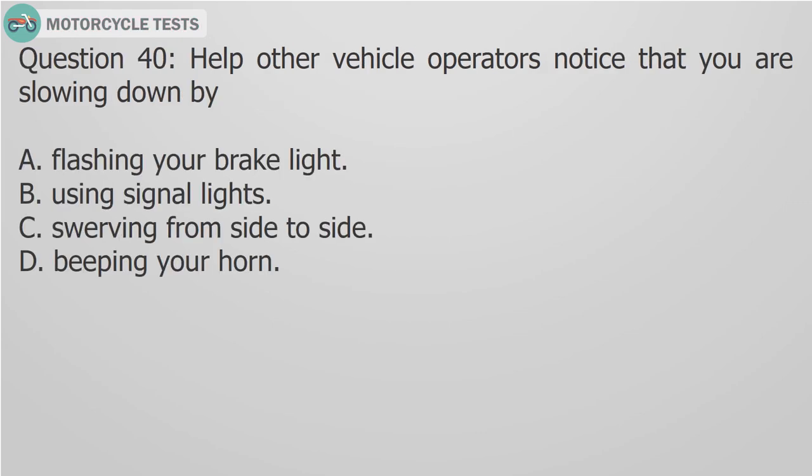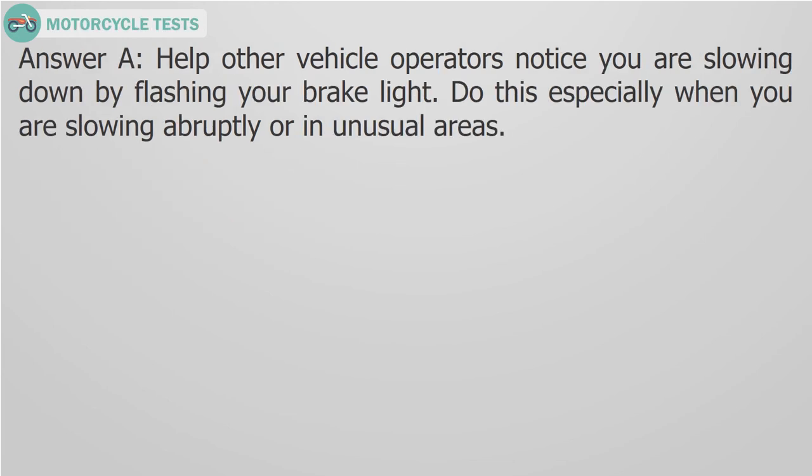Question 40. Help other vehicle operators notice that you are slowing down by: A. Flashing your brake light. B. Using signal lights. C. Swerving from side to side. D. Beeping your horn. Answer A. Help other vehicle operators notice you are slowing down by flashing your brake light. Do this especially when you are slowing abruptly or in unusual areas.